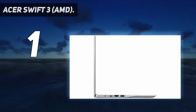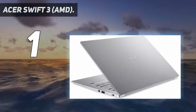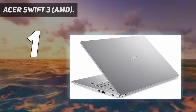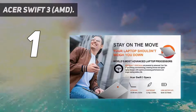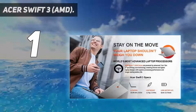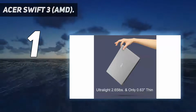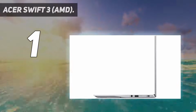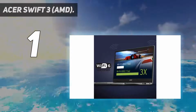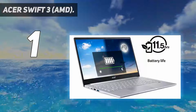And number 1. Acer Swift 3, AMD. College students learning to make a dollar stretch can learn a lesson from the Acer Swift 3. That lesson? You don't need to pay a premium for great performance. Its AMD Ryzen 7 4700U CPU is snappy and it's got exceptional battery life, all packed into a lightweight design. Plus, its USB Type-C, HDMI and USB-A ports mean you're able to do more without any adapters or dongles.